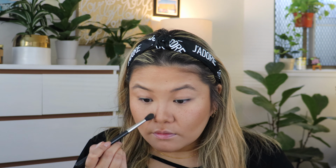And now that I've bronzed up the face, I'm going to go in with, of course, my favorite MAC 224 blending brush. I'm going to go into the bronzer and use it to contour my nose a little bit. Okay, gave myself a little bit more of a chiseled nose there.